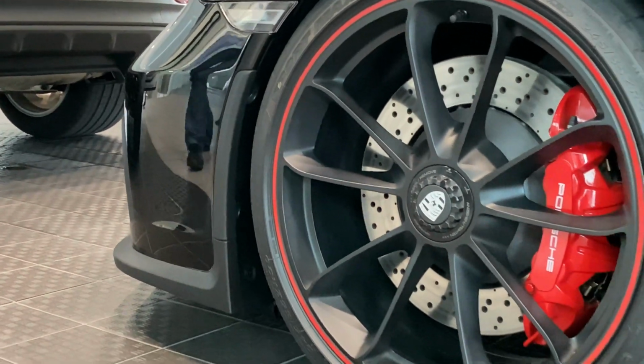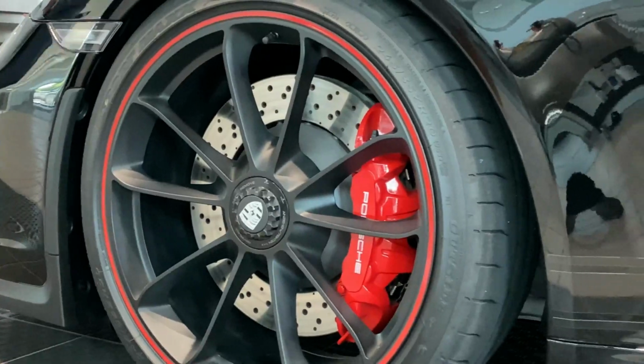The Weissach package, for you guys that don't know, I believe it gives it more aggressive aero. You get the bucket seats. No, it was more carbon fiber parts, I believe. Some more carbon fiber. Yeah, and it gave the magnesium wheels, but that was an extra option you had to pay for too. It wasn't just the Weissach package. And you paid what, 30, 40 grand for that? For the package, and then the wheels were another 18. I don't know, 14 grand. Ridiculous. I can't recall, but it was up there.